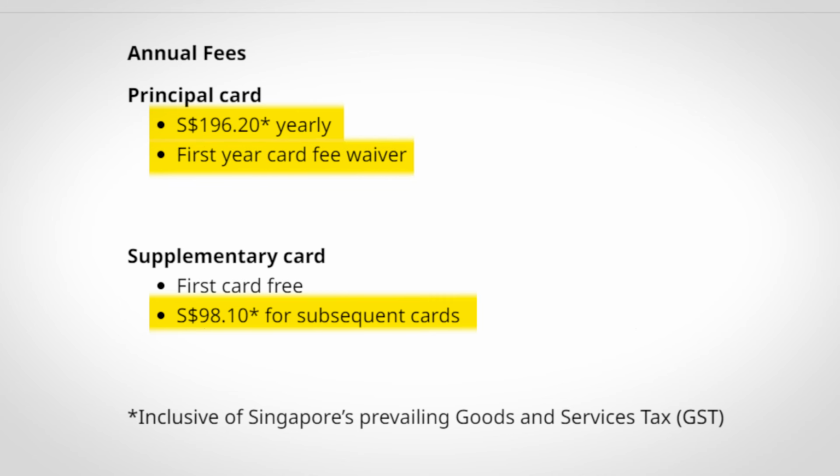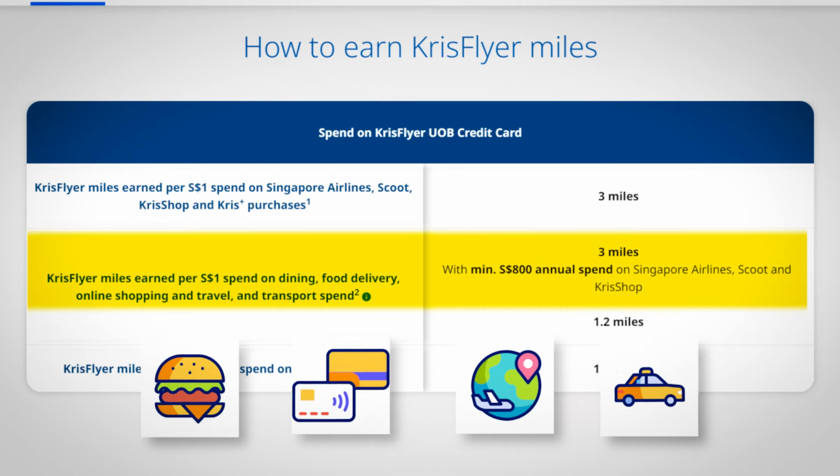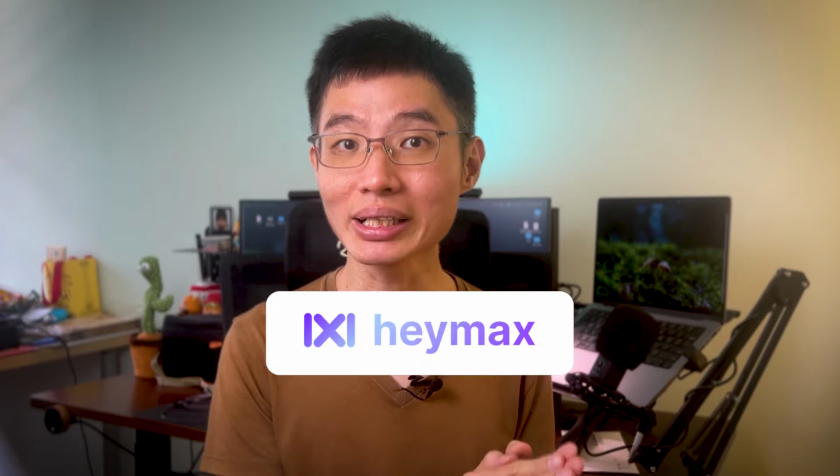If you can spend at least $800 on SIA Group transactions, aka Singapore Airlines, Scoot, KrisShop, but excluding KrisPlus, in the card's membership year, you will also unlock the card's ability to earn an uncapped 3 miles per dollar on dining and food delivery, online shopping, online travel, and transport, which, by the way, covers both taxi rides as well as public transport.